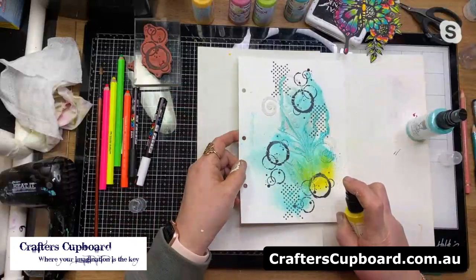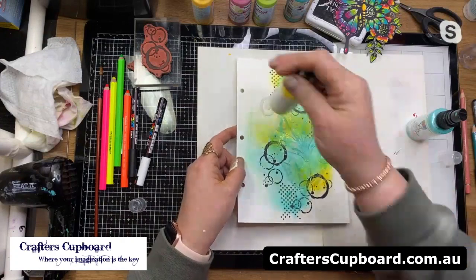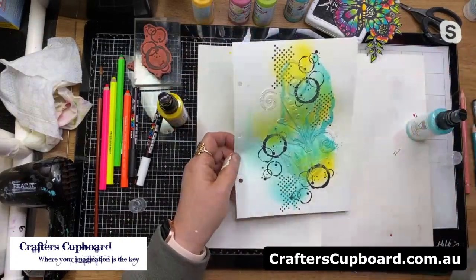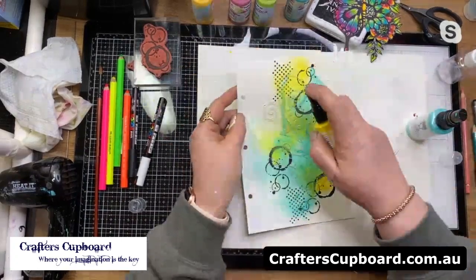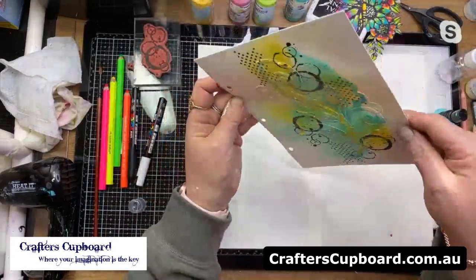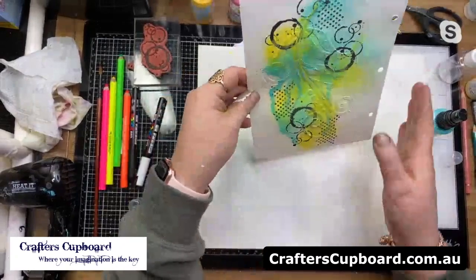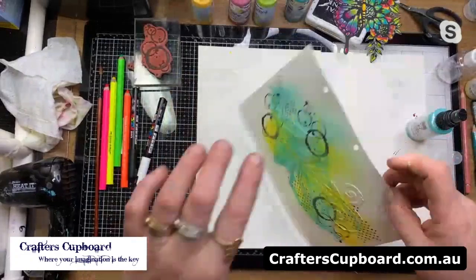So I'm just going to spray a little bit of yellow now. And just a touch of water. And again, move your paper around to get a little bit of movement happening. That's looking pretty good.